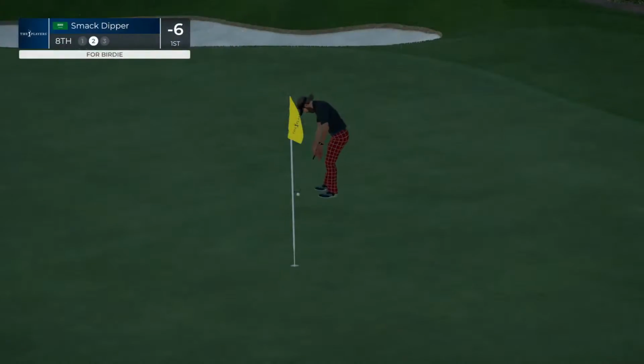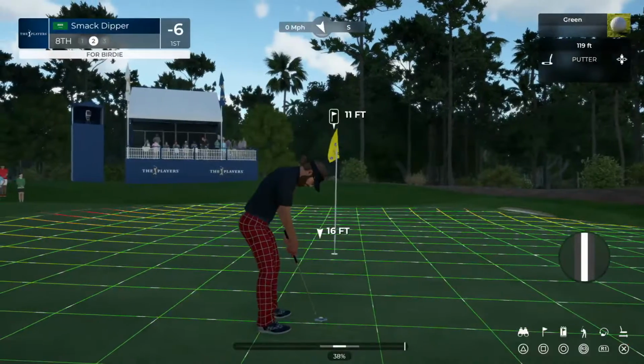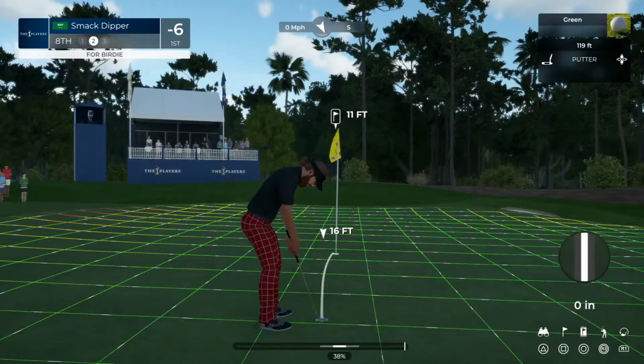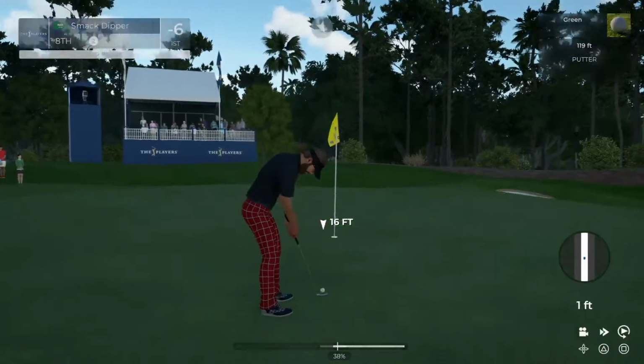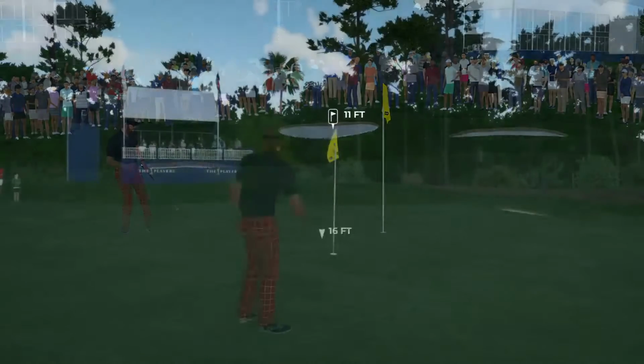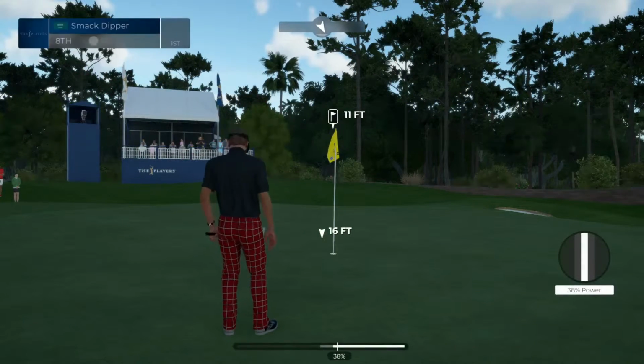Wow, what a shot. Of all the shots that I like the most, that one ranks right up there. Oh, good look at a birdie here. Go on, get in the hole. Oh, what a round this is. 7 birdies today. And that will take him to 7 under.